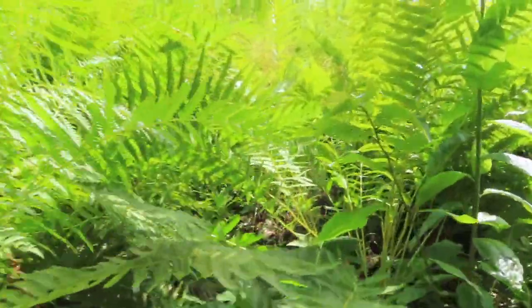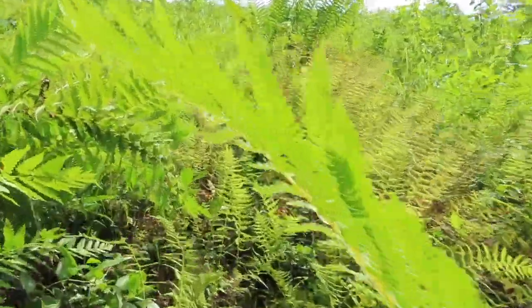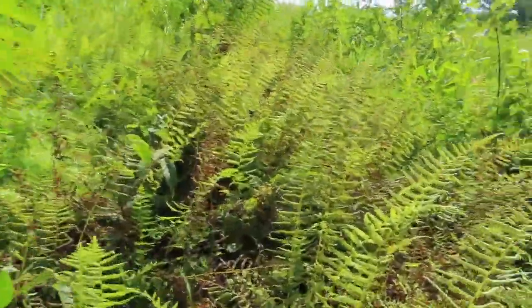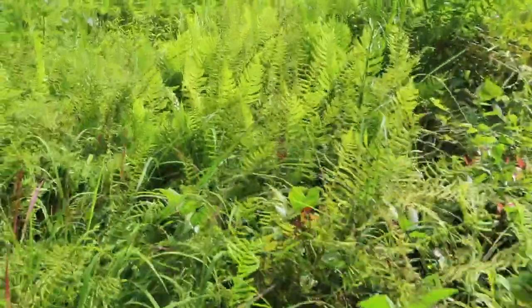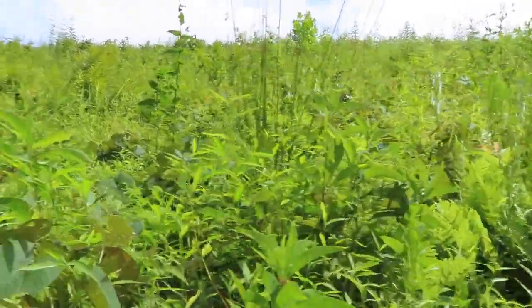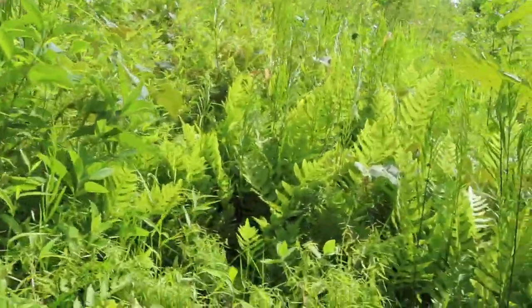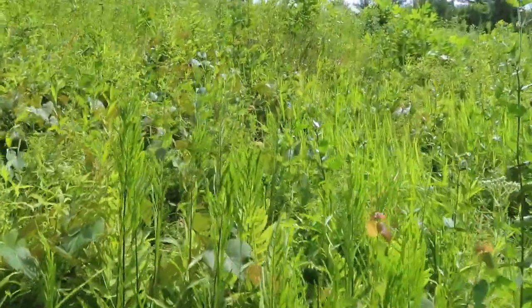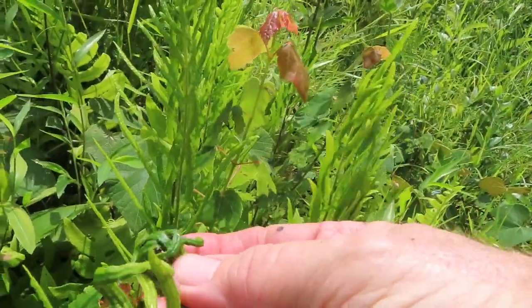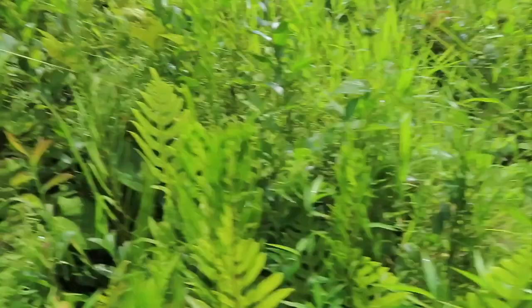Tons of ferns. Whatever this plant is, I do not know. Different types of fern. Now, if I'd have never come up here, this is wild grape. Love these things. Love the vines. Love the grapes, too. Here's one. Something's turned into a home of some sort. Huh. Whatever it was, it didn't make it.